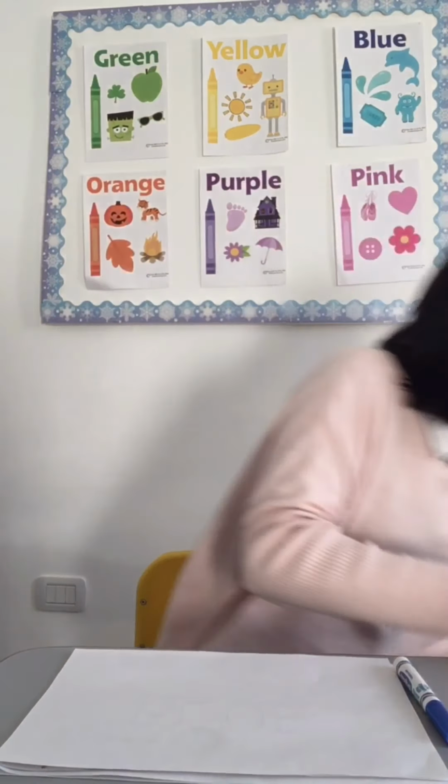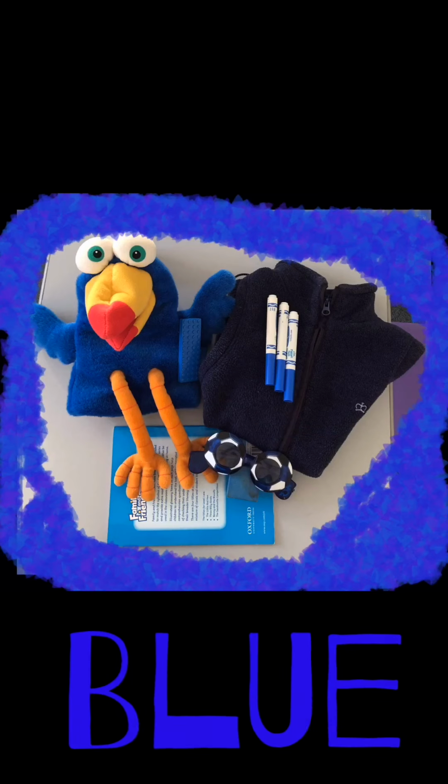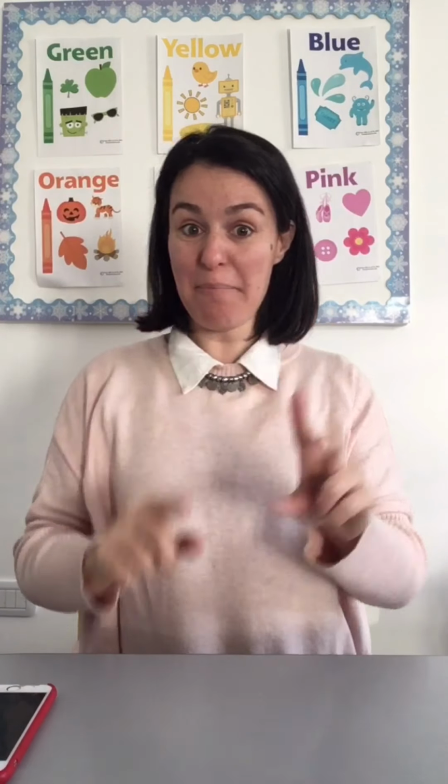Let me see. Oh, look! A blue jacket. What else can you see in your house? Oh, look! Blue glasses. So we're going to look for five blue things. Ready, steady, go! We did it! Blue!